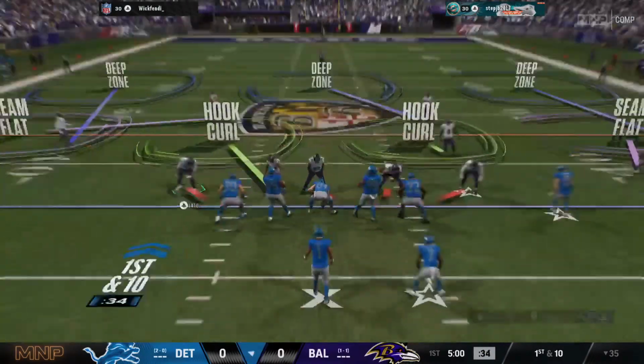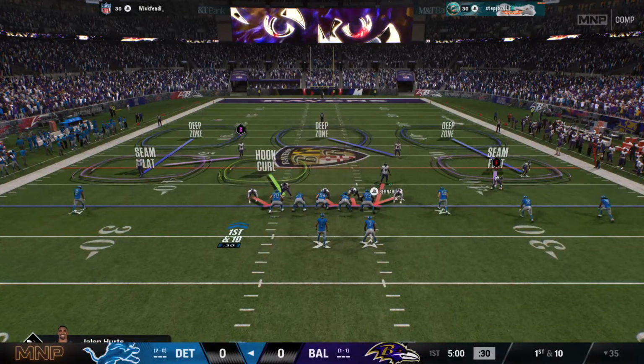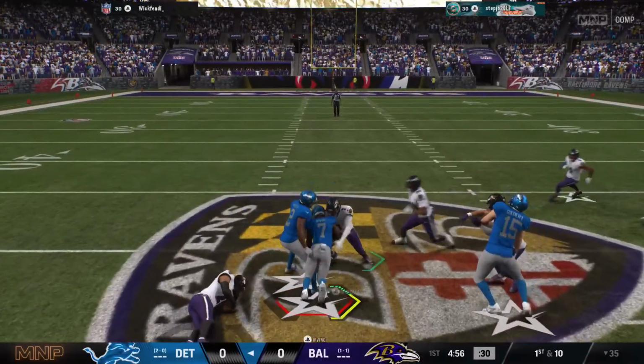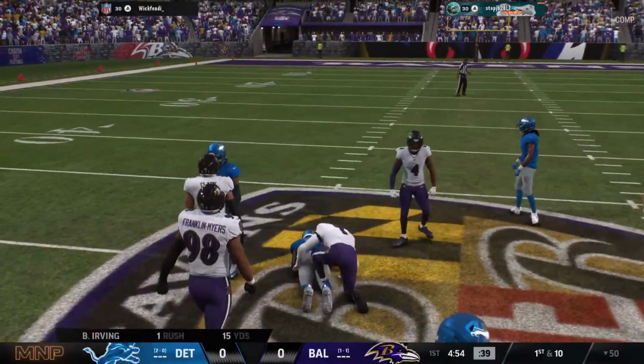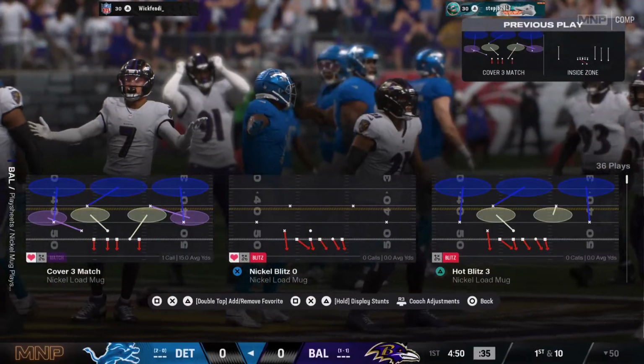So their offense out now to get this game started. It's 1st and 10. Drive begins with a run by Irving, and he is hauled down right at that midfield stripe. The end result there, 15 yards and a first.